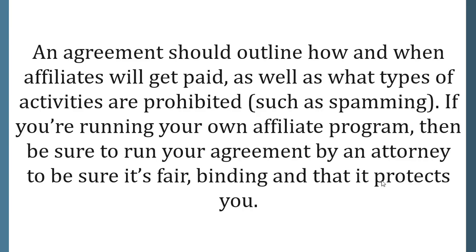Now, an agreement should outline how and when affiliates will get paid, as well as what types of activities are prohibited, such as spamming. If you're running your own affiliate program, then be sure to run your agreement by an attorney to be sure it's fair, binding, and that it protects you.